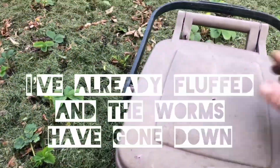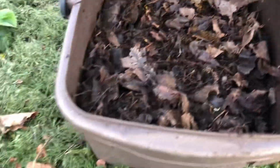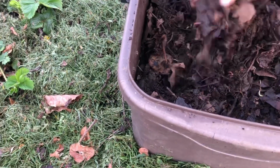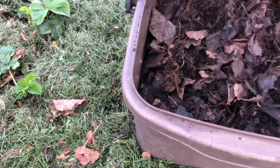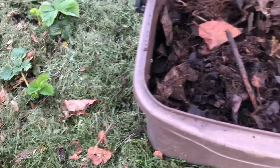So I had a little look in here in Worm Island, and it's turning into leaf mould quite nicely in there really. There's quite a few worms and stuff in there, but yeah, that's looking pretty good, and I'm thinking about installing another one of these.